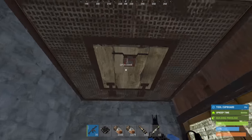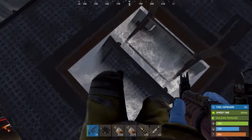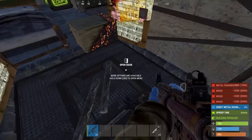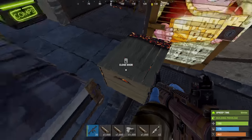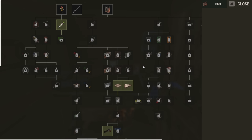Right, I think we need to go to our bunker to store some of this stuff. Yeah, we need to learn. Oh my god, I'm overflowing. No, the metal fell through. Oops. Let's get researching. 1,000 scrap.